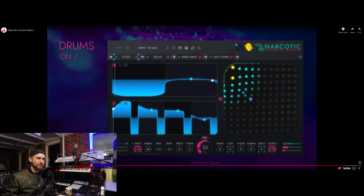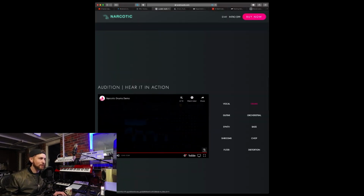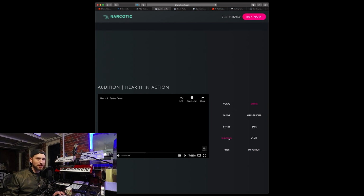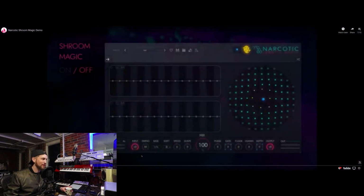Mo Spank. Interesting preset name. Let's listen. I'm enjoying this plugin. Let's listen to one more. I'm very curious actually to see what this Shrooms is. There's an option on the plugin called Shrooms, and you know it's going to be trippy. So let's just have a listen to Shrooms. Last demo here. Here we go.